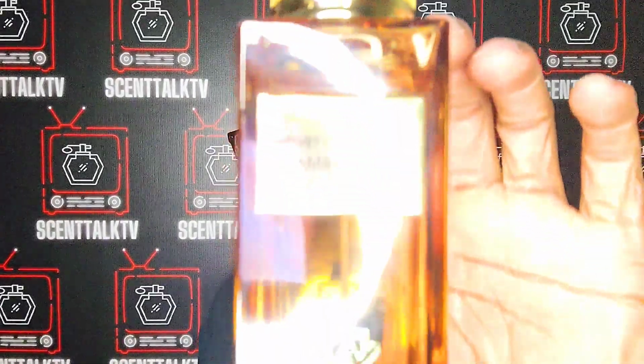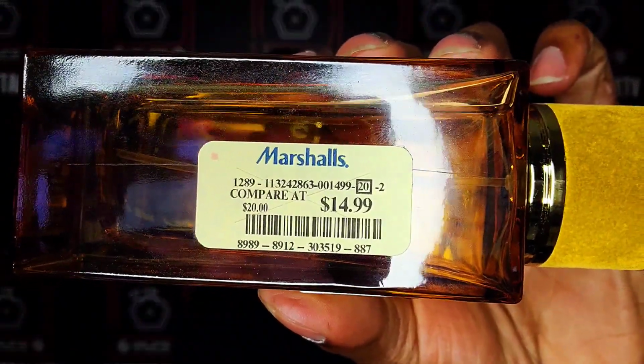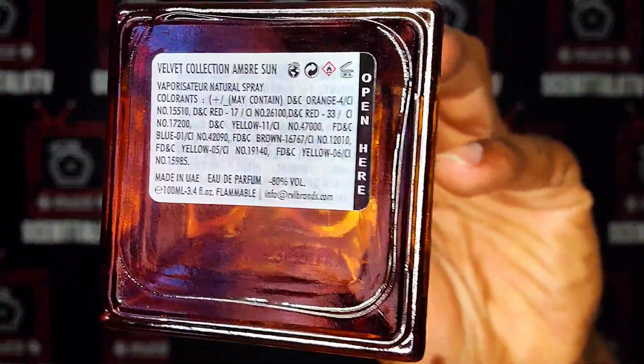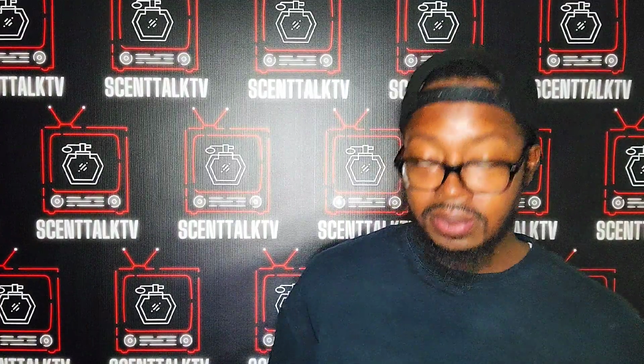So that particular fragrance from the house of Milestone, we have Velvet Collection Ambre. There we go. This fragrance ran me $15 and some change. You got the name of the fragrance, size and concentration at the bottom of the sticker. This is an EDP concentration, 100 milliliter size bottle. The atomizer, of course, is going to be dope, but let's show it off anyway. Beautiful. Ain't got no words, but beautiful.